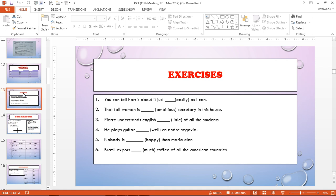Okay, now we have here an exercise still about comparison degree. We have number 1 until number 6. I give you 1 minute to think about the answer. Later we will discuss together.